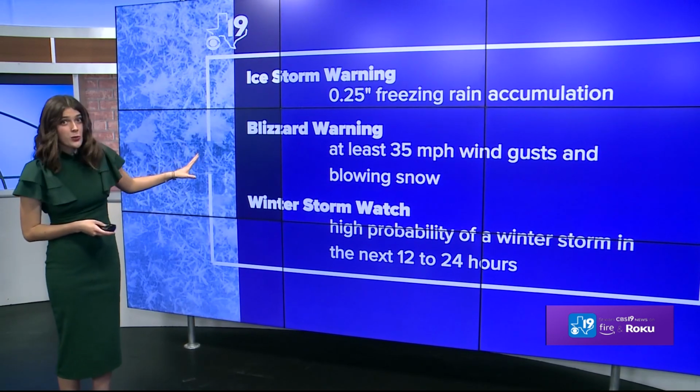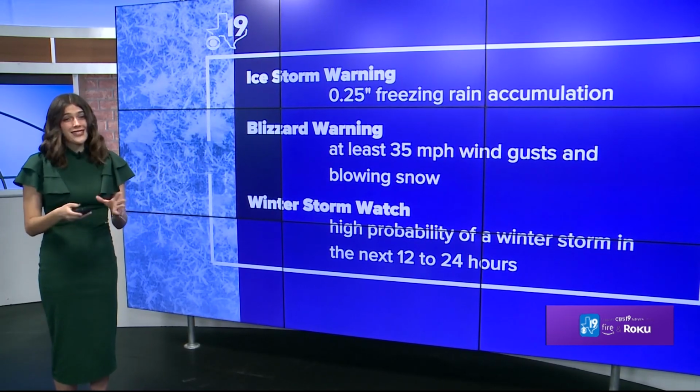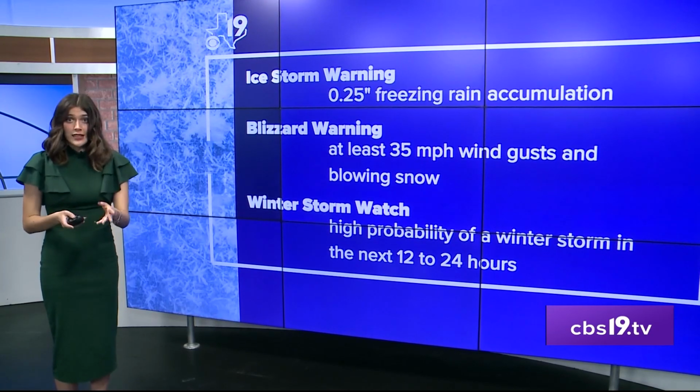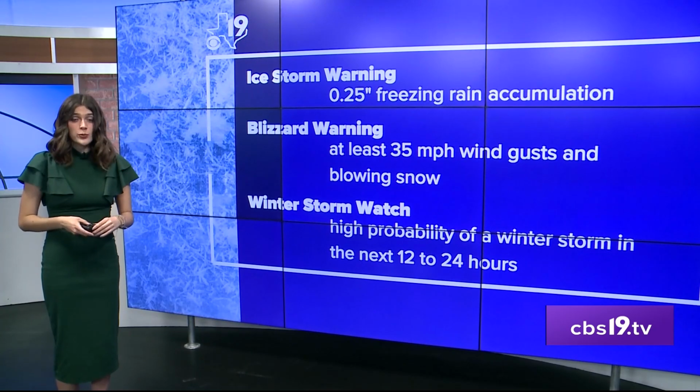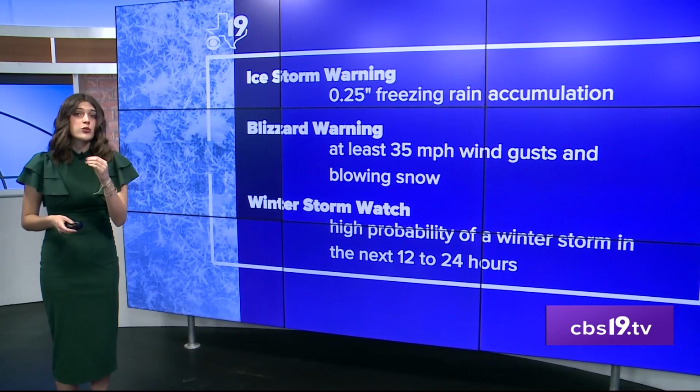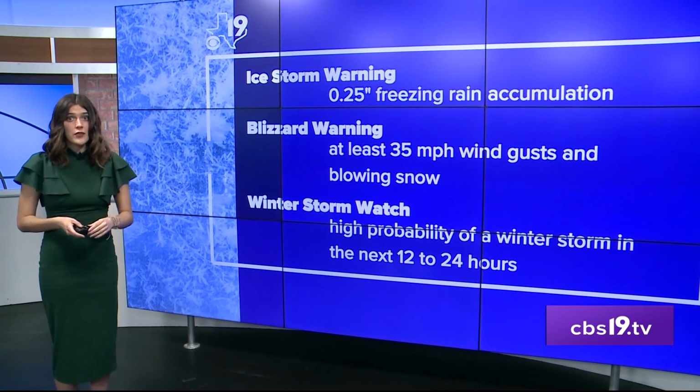Also watch out for blizzard warnings, and you guessed it, that means there's going to be a blizzard. So lots of snow, but also gusty winds. That's when wind gusts could reach 35 miles per hour and whip up all of that snow, and that's when visibility is really going to drop. So again, you want to try to stay off of the roads.